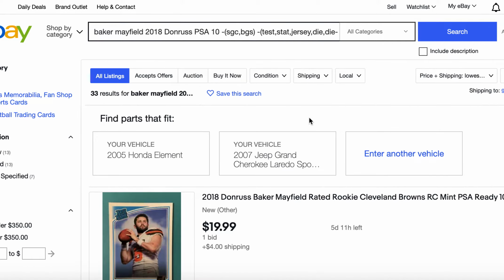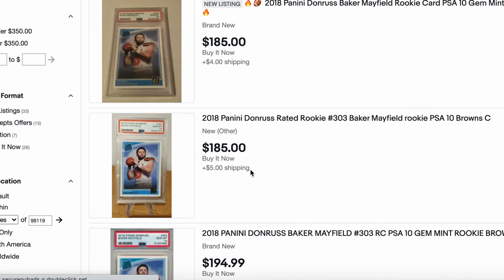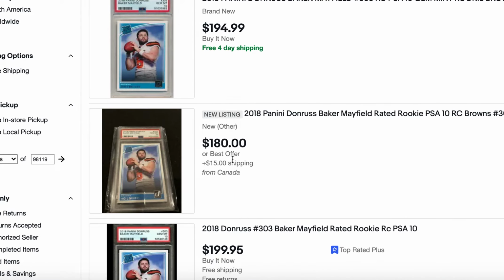This card's going to be $400 or $500 by the time the season rolls around. In my opinion, 185, I'm a buy. 194, 180 or best offer. Oh, but it's coming from Canada. I don't care. Canadian people are like the nicest people.